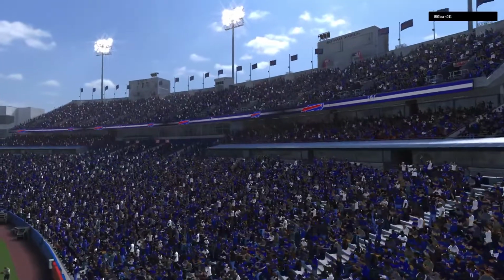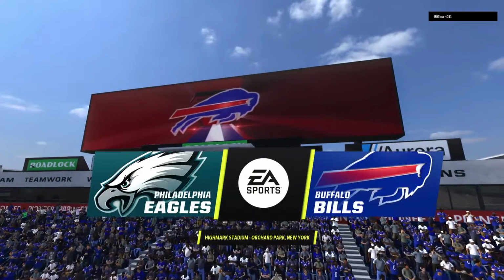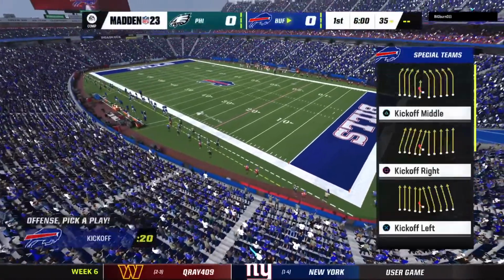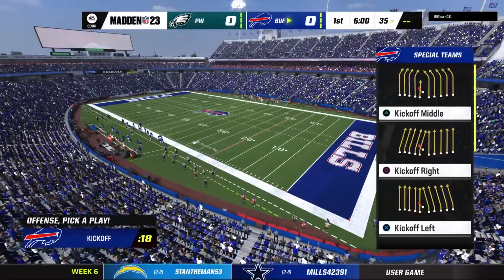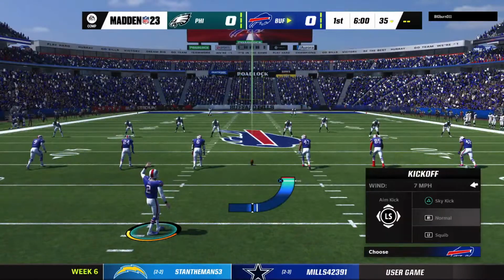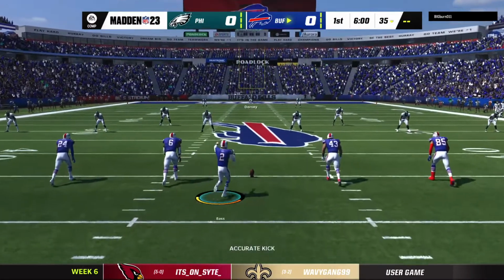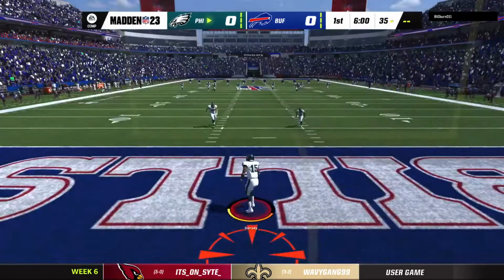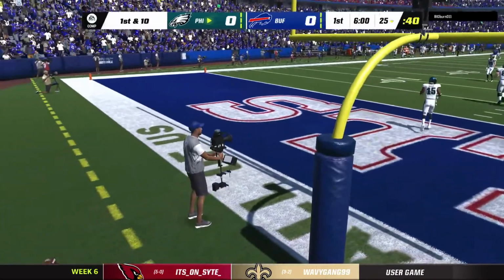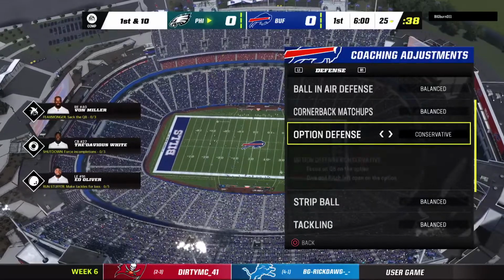Autumn has come to upstate New York. Fall colors abound, and we welcome you inside Highmark Stadium here in Orchard Park. Today, we've got a Week 6 matchup for you between the Philadelphia Eagles and the Buffalo Bills. Set to go now in Week 6 of the NFL season, and we are underway on EA Sports. And they will not get a chance to return this one as it's through the end zone for a touchback.